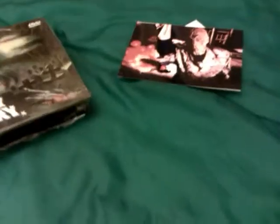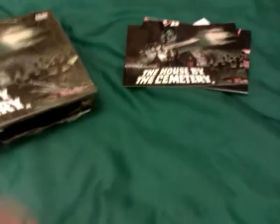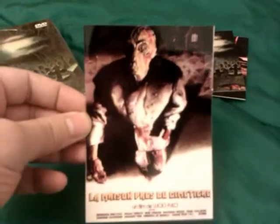Here's just a photo card. It's on photographic paper here, you can see that there. These came with this release. You get a few extras in here, which is nice because you don't always get much with the hard boxes. It's always a good little bonus to have a few extra little bits of memorabilia here.